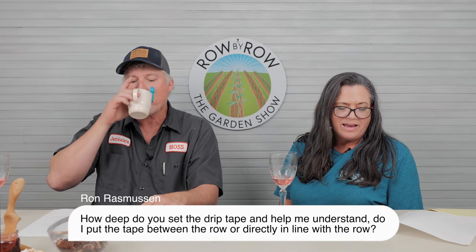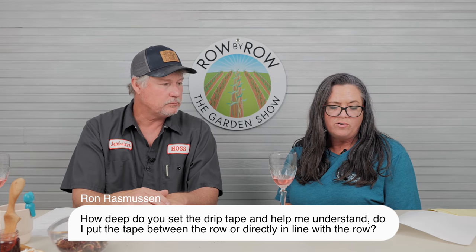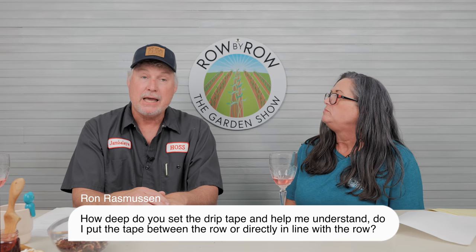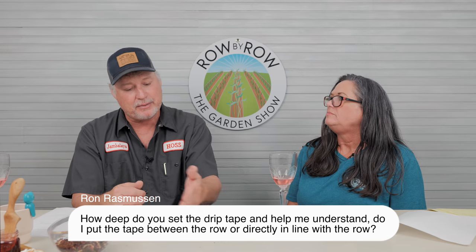Ron Rasmussen. I butchered that name. How deep do you set the drip tape? Help me understand. Do I put the drip tape between the rows or directly in line with the row? Yeah, you're defeating your purpose if you don't put your drip tape in the row. We like to put the drip tape down and plant either on top of it if we're doing direct seeding, or plant right beside it. I've seen some people do these permanent beds where they put the drip tape down and maybe let it bleed over in there. But it works best, in my opinion, if you plant directly on top of it or directly beside it.